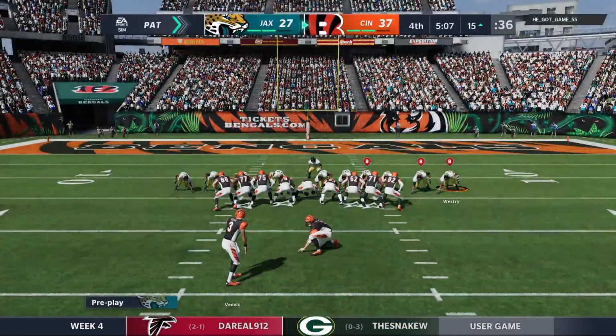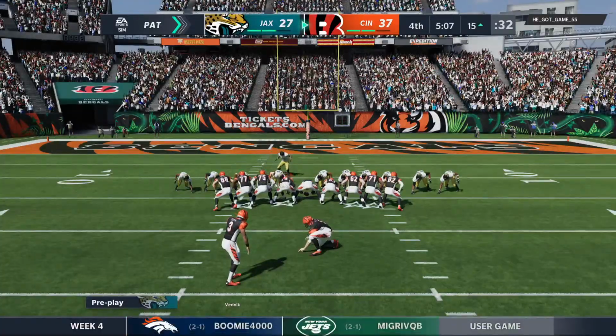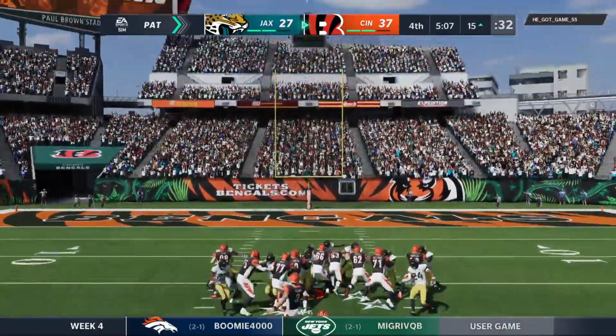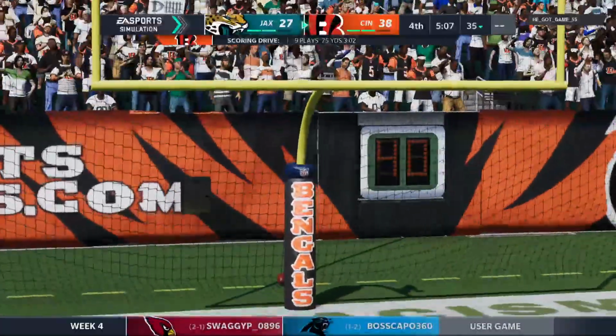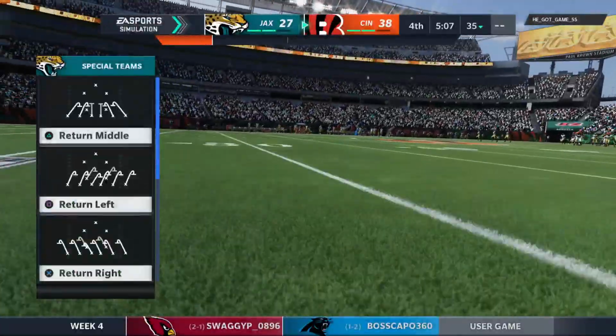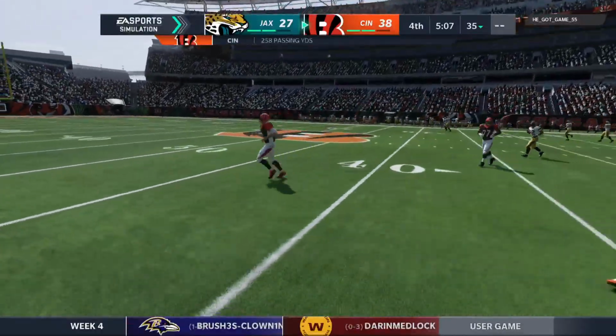Vedvik now for the extra point. And he's been a busy man, 5 for 5 now as he knocks another one through to extend the lead. That's the score. Bengals 38, Jaguars 27.